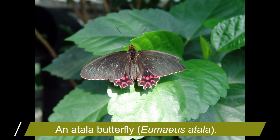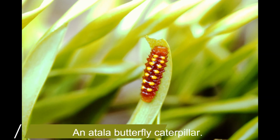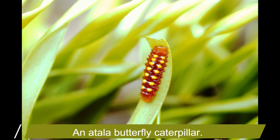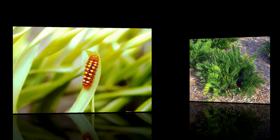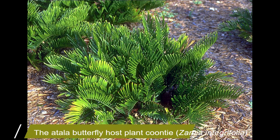Their caterpillars look like gummy worms, and the color of the adults is incredible. The blue is metallic and the red is so intense. These are an endangered butterfly, and they're found in the south, but they are starting to move farther northward. A population was just found in Bradenton, so keep your eyes peeled for these when you're looking at your coontie palms.